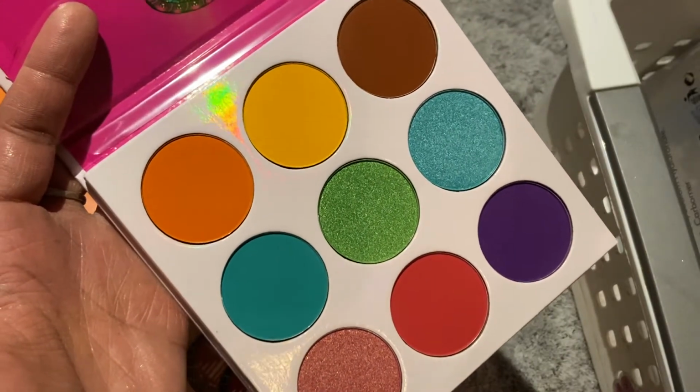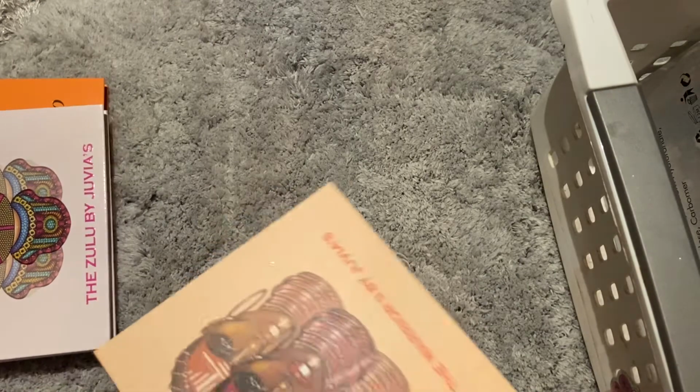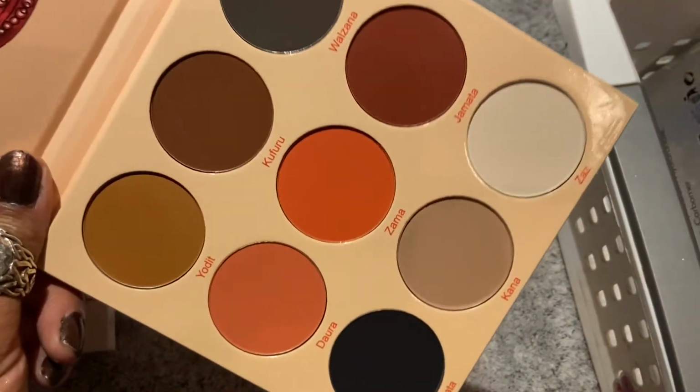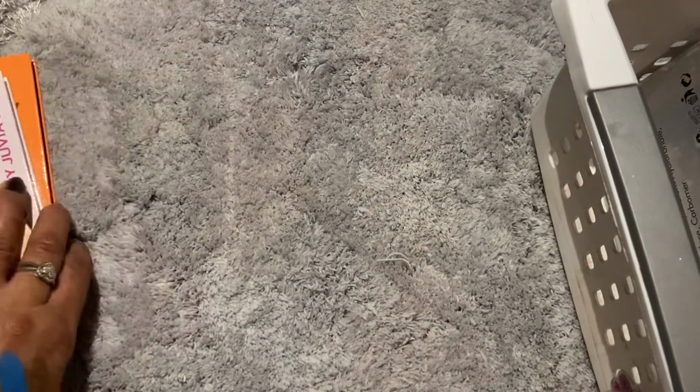I got one of the first batches, I'm sure. But I'm hoping that this one is different. And you guys know I don't like all matte palettes, but I want to round out my collection and have everything, so that's what this is. I'm trying to get the Wahala, but it's going to be quite difficult. It's always sold out. So those are my Juvia's Place.